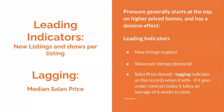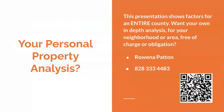In other words, if your home goes under contract today, it's going to take an average of 6 weeks to close, and then we get the figures about a month later. So 2 or 3 months to that sales price that I'm going to show you today. And of course, more than happy to do your personal property analysis. After all, that's all that really matters, not what's happening in an entire county. We're going to look at Haywood, Henderson, and Buncombe County.